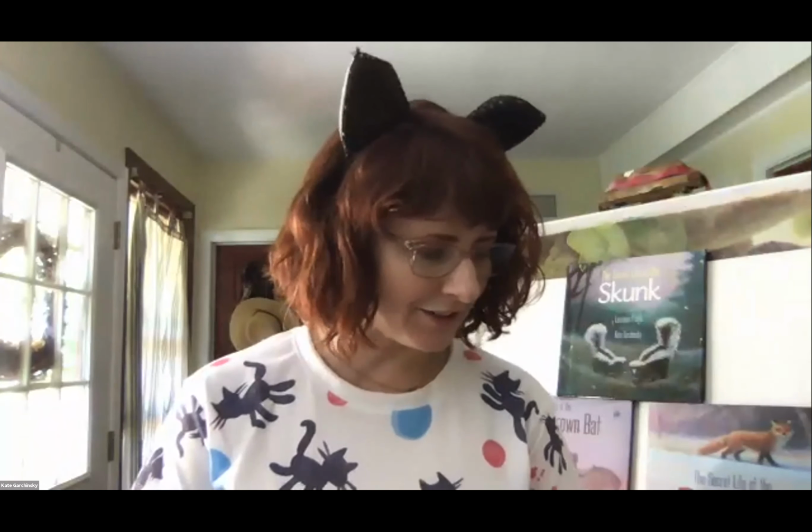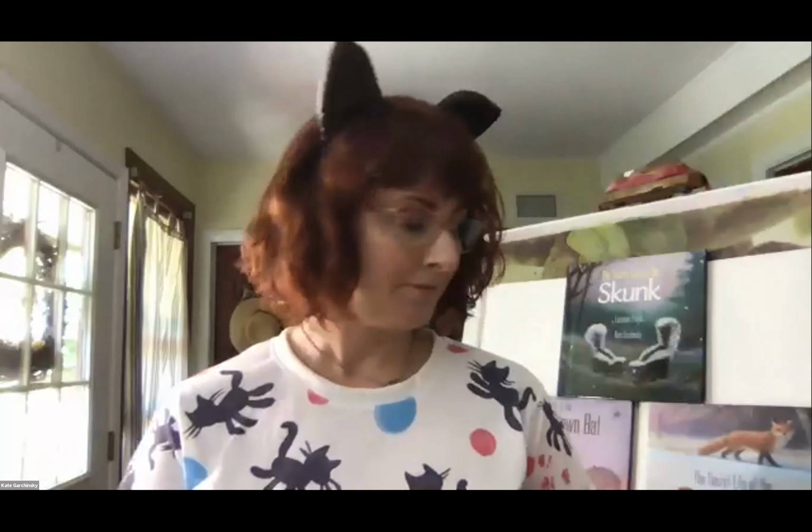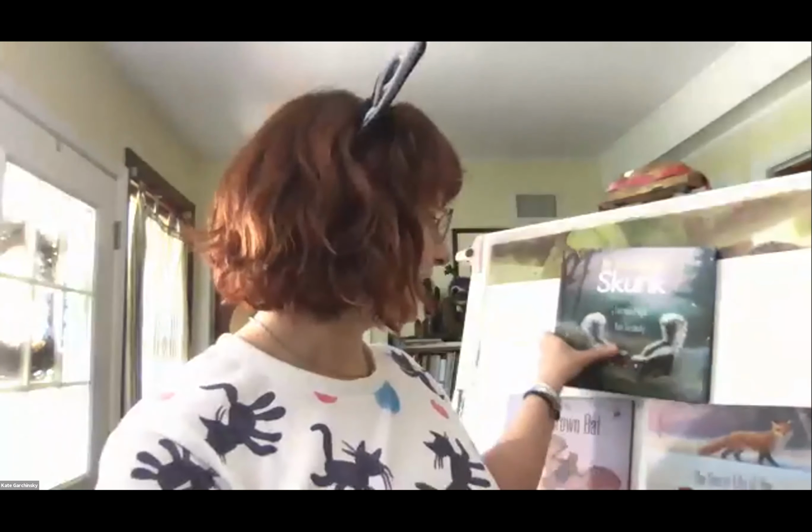So anyway, I wanted to just kind of give you a little taste of what my art used to look like. It takes a lot of years and practice and going to art classes to learn how to illustrate books. So let's get started. The Secret Life of the Skunk.